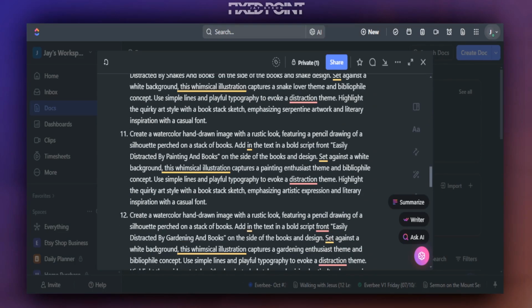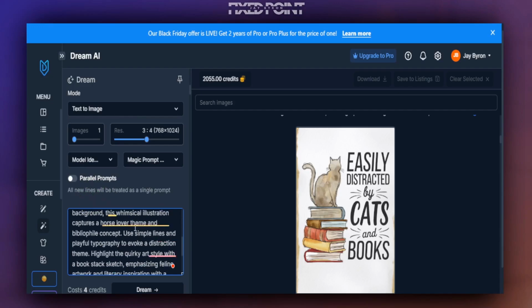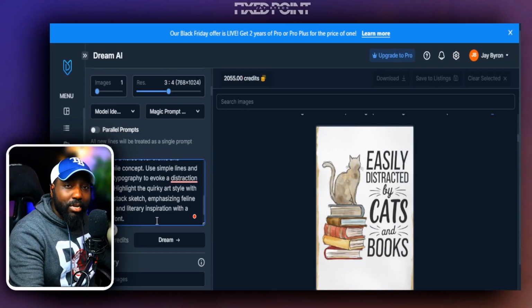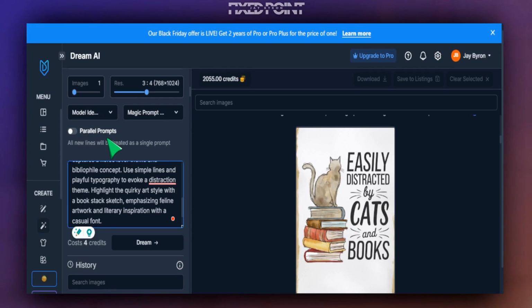Now, when we jump back over into Dream, there is an option for us to have parallel prompts where we're able to create all of these at one time, and really speeding up our entire design process, where we just click one button and it'll create all those different type of designs we talked about here. But just for today's video, we'll just take one prompt here, but adding in those different subjects.